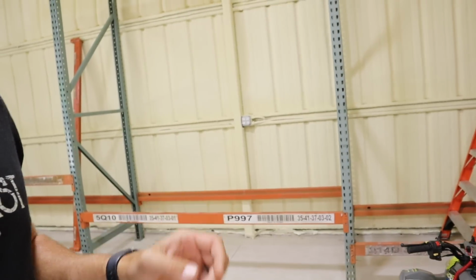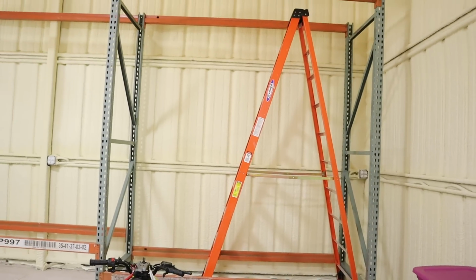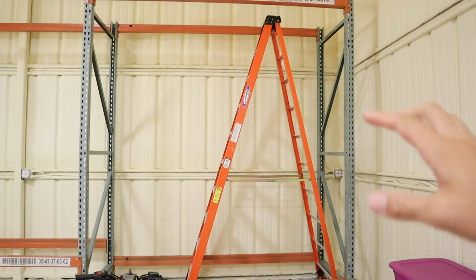Well, my father-in-law found some the other day and called me and said, hey, there's some on the side of the road. This guy sells it all the time. I said, perfect. So I went down and got some pallet racking. Now, pallet racking is expensive. This was one of those, I'm making an investment, something that's going to be here in the shop probably forever.